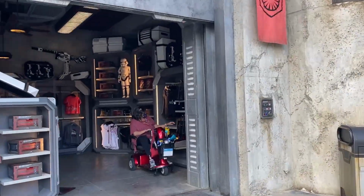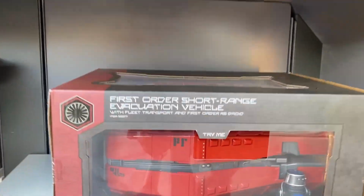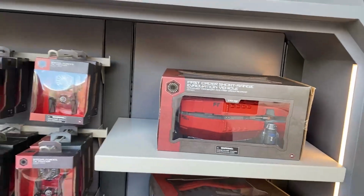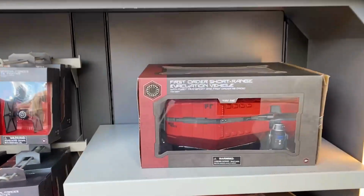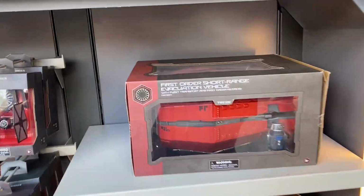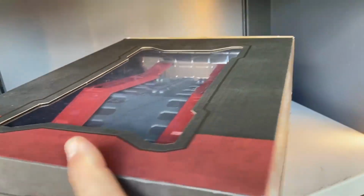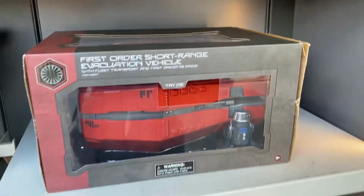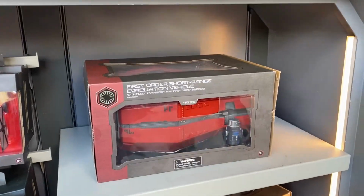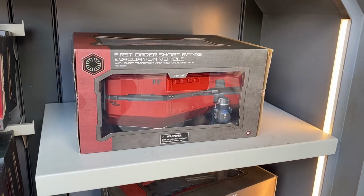Oh, it looks like they have plenty restocked our first order short range evacuation vehicle. One of the things I learned, if you watch my previous episodes, they actually sent me a bogus one that was missing the inside seats. But if you look in here, you can actually see it. You can see that little gray thing in there. I didn't look when I bought it, and it was missing. So it was an incomplete toy. But they sent me a brand new one, free of charge, just with only my word. So that was really nice of them to do that. I took pictures, but that was nice.